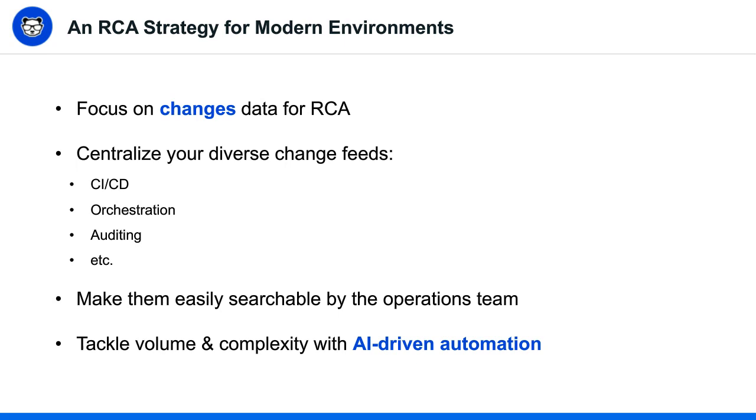A lot of your change data is actually happening as part of that CI/CD pipeline. You might even collect those changes directly from your source control systems like GitLab or GitHub or any Git repository that you use. There's a lot of automated orchestration today with tools like Chef, Puppet, Ansible, Terraform, Kubernetes. Use those sources as feeds for what is changing in your environment.